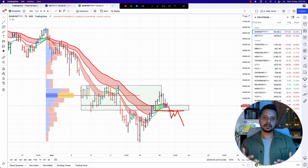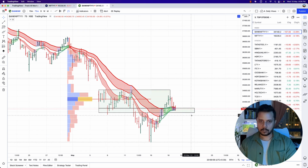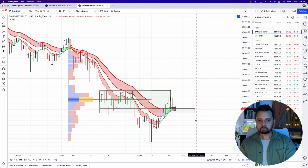So I would rather use the break below 34,000 as a sign that it's going to be the call writers' expiry, and I would be looking to act accordingly, sell the calls, but I would use the bounce back. So if the Bank Nifty breaks below 34,000 on the downside on an intraday basis, give it some time and wait for the bounce back. Accordingly, you can act in the options market or futures according to your trading style. But Bank Nifty is the more important one for me.